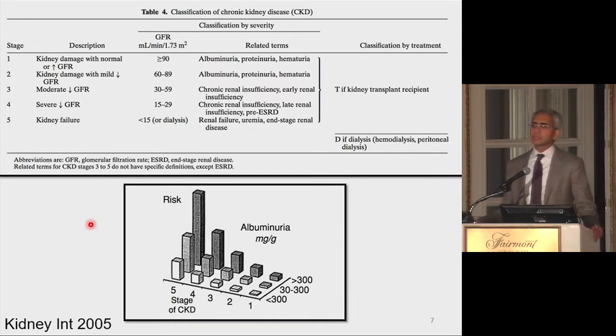The reason I like this is because at conception, the presence of albuminuria actually has a very strong predictive outcome for the fetus. It doesn't actually, interestingly enough, predict the risk of preeclampsia, but it has a very strong predictive value, if you will, for the outcome of the fetus.